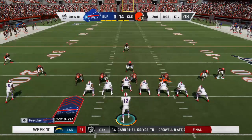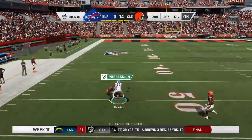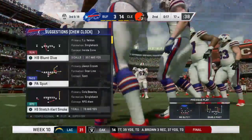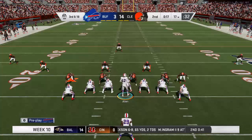This is 2nd and long. Throwing now is Allen. He's going to go deep for Beasley. That's going to be knocked away and incomplete. Well, partner, they're not content to run this one out as we head towards the half, trying to hit a big chunk play right there and add to their score.